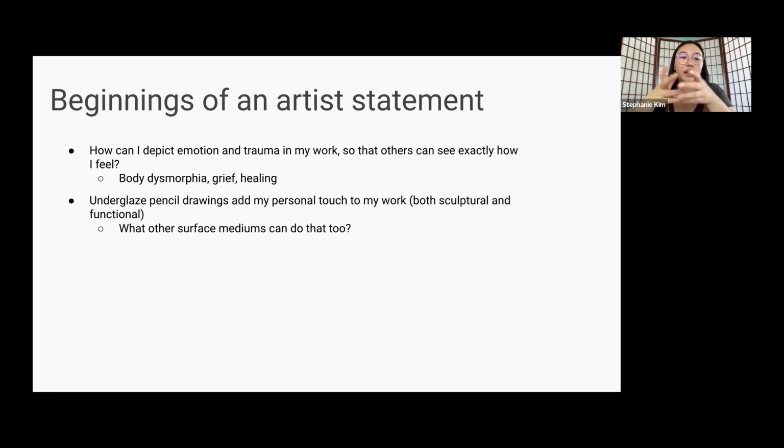And also, I like underglaze pencil drawings, obviously, and I think it adds a lot of personal touch. But basically, I'm just making a 3D canvas. So then I started to think more about, well, can I use some other mediums? And I'm going back to my high school days of colored pencil and watercolor. So that's when the wheel started turning.